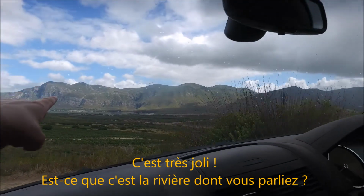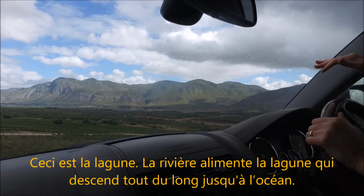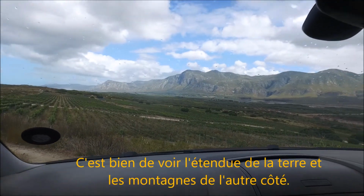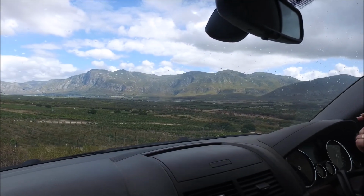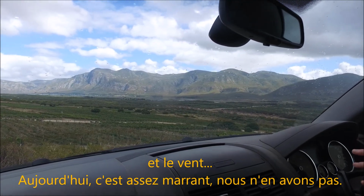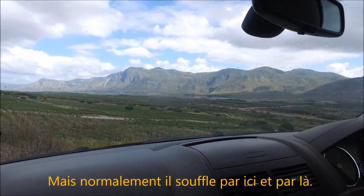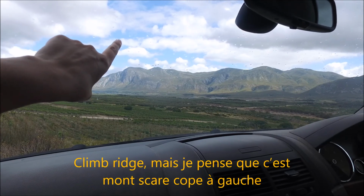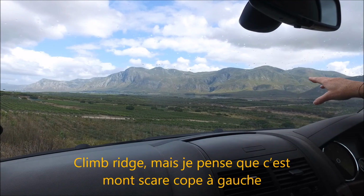The river I was talking about. That's the lagoon and the river. Yeah, the river feeds the lagoon, and the lagoon goes all the way out to the ocean. Okay. So it's nice to be able to see the lay of the land, with the mountains on the other side, and the wind. It's really funny today. We have no wind, but usually it's a long wind, blowing this way and that way. How is the mountain called? This is Klein Riversberg. I think, is that not Mons Kenkop?